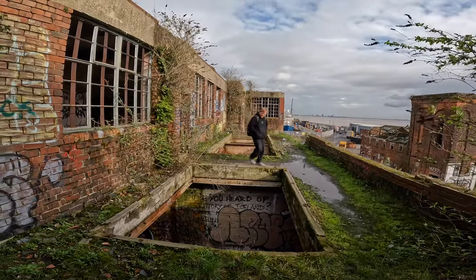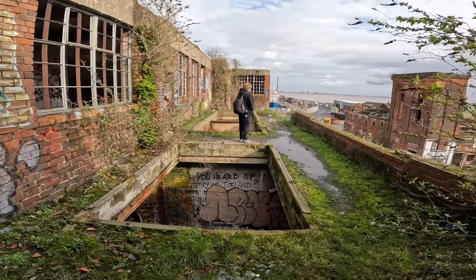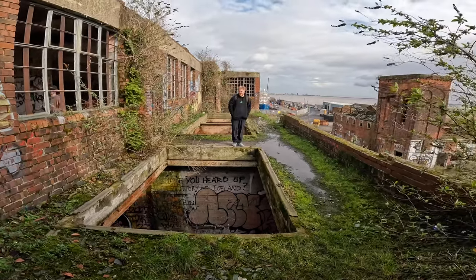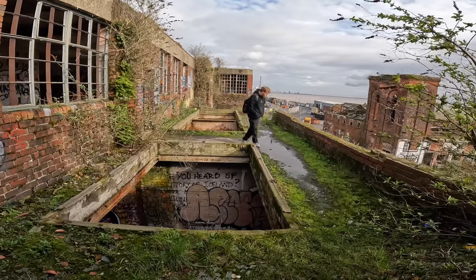There he is. Oh my god. Do you reckon you can cat leap it? Do you reckon that's a cat leap? Oh, is that a flat wall? It goes in slightly. Yeah.